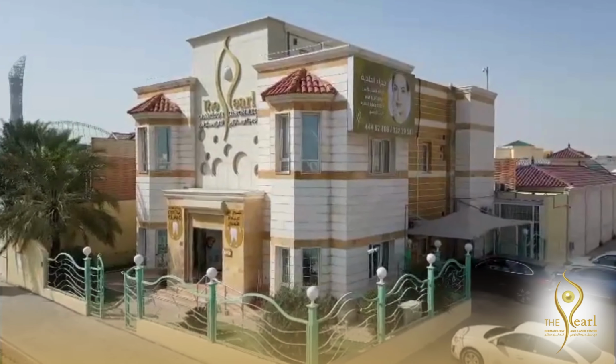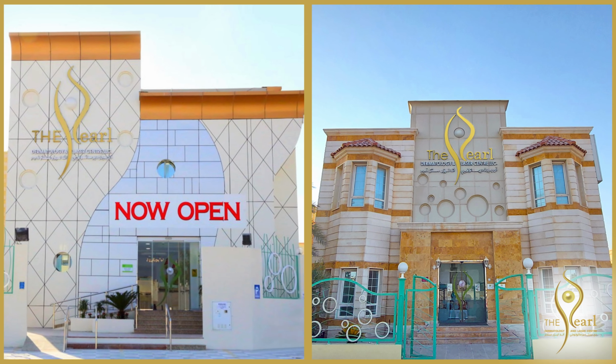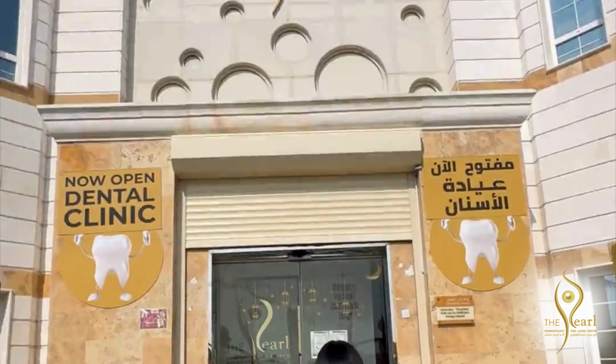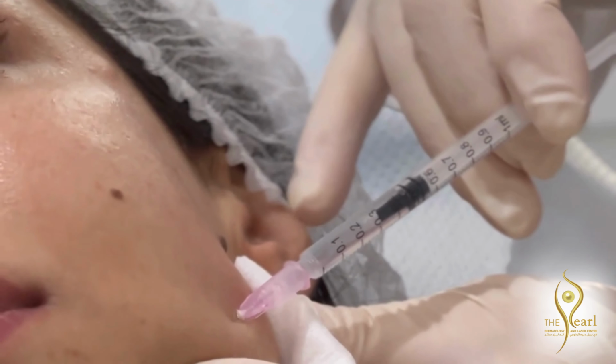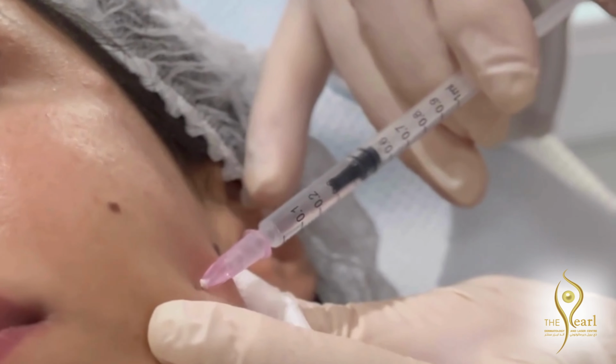Welcome to the Pearl Dermatology and Laser Center, where luxury meets transformation. Prepare to indulge in our exclusive Pearl Glow treatment, a lavish beauty experience like no other.